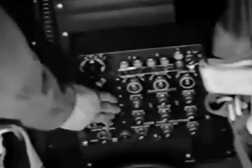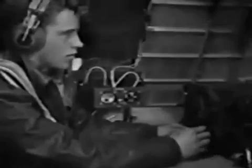Altimeter, okay. Crew positions. Automatic pilot, off. Crew members at their proper stations. Side guns stowed. Ball turret guns up and pointing rear. Booster pumps on.